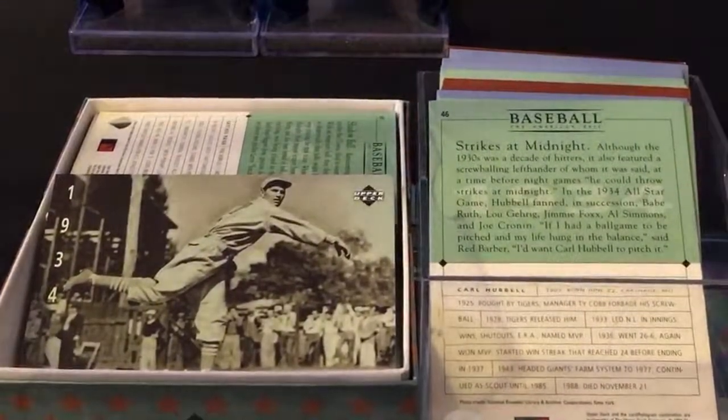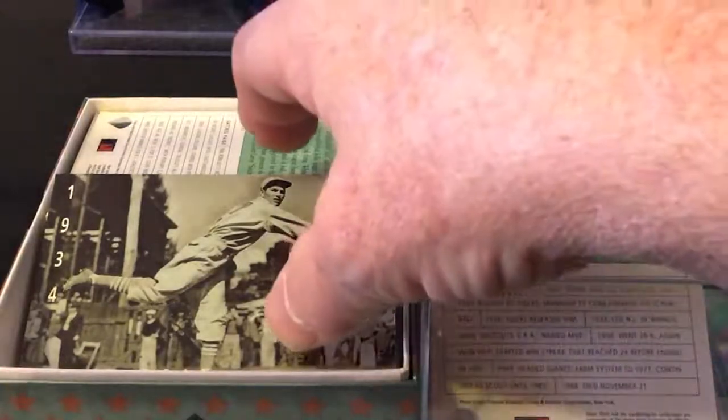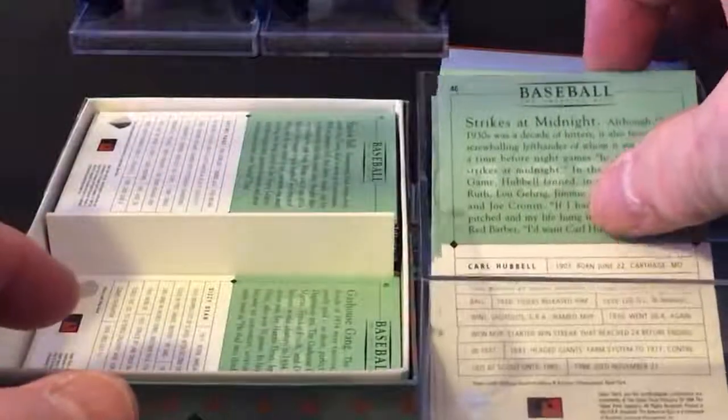Okay. Strikes at midnight. Although the 1930s was a decade of hitters, it also featured a screwball left-hander. Babe Ruth, Lou Gehrig, Jimmy Fox, Al Simmons, and Joe Cronin. If I had a ball game to be pitched and my life hung in the balance, said Red Barber, I'd want Carl Hubbell to pitch it. 1934, Dizzy Dean is in the books, and Carl Hubbell is next up to bat here.